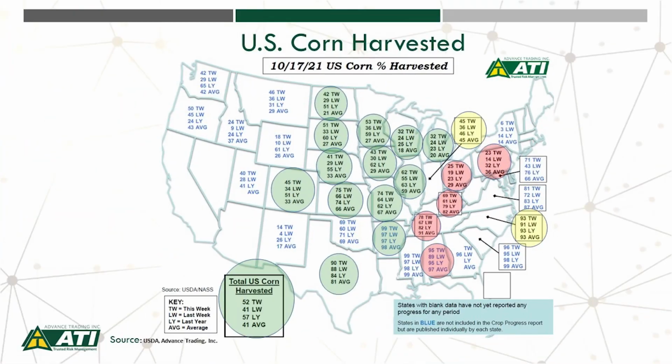Let's talk about the corn market. We've moved into the latter half of October, and of course that means harvest progress. Let's get right to it and look at trends across the U.S. This is USDA's latest update as of Sunday the 17th.